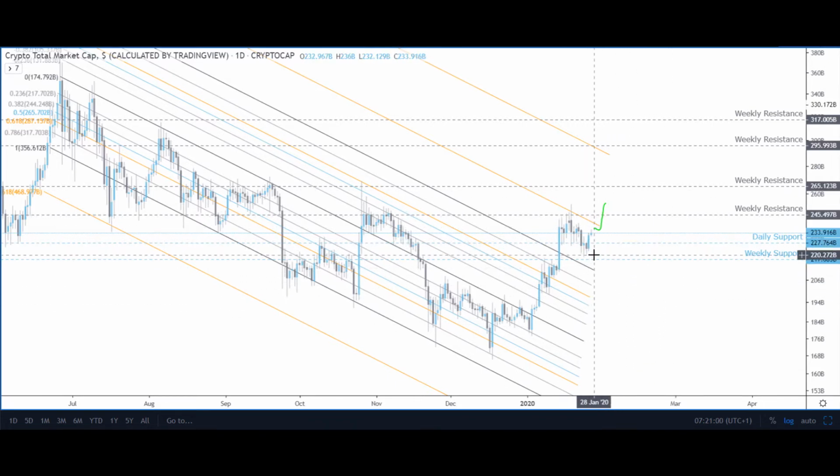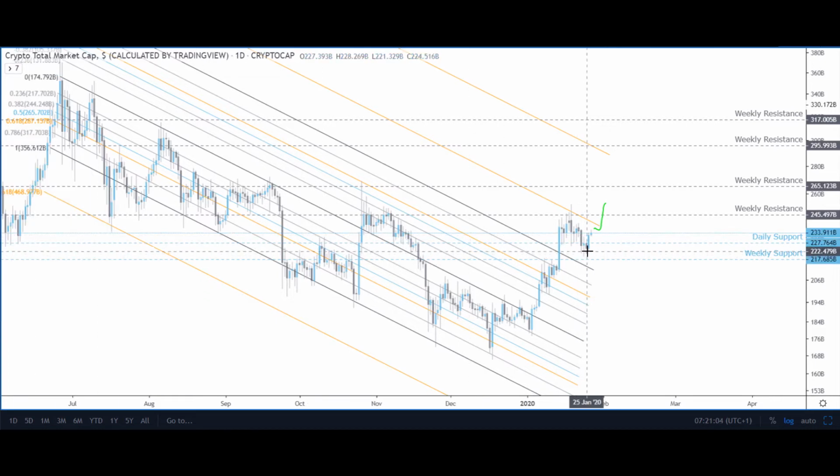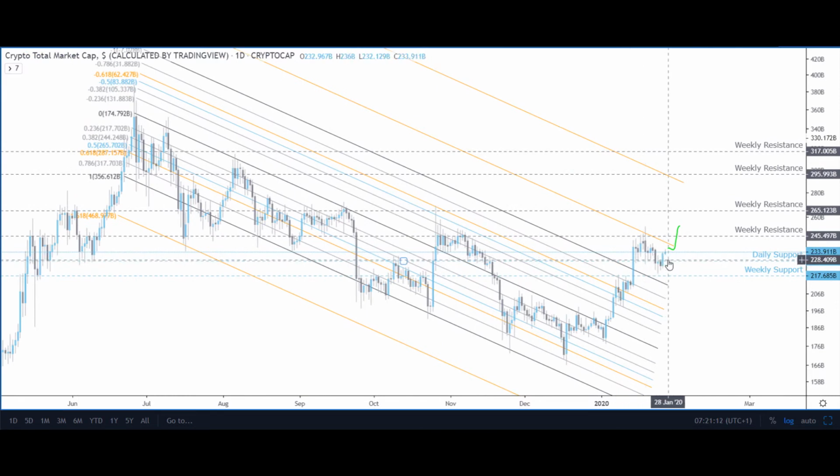But the dips were for buying, and if you were buying the dip with me, we would already be up a good 5 to 6%. And there are more places to manage risk. You can look at my Twitter. There's a 12-hour chart that's showing big support across the board. So there is place to manage risk.